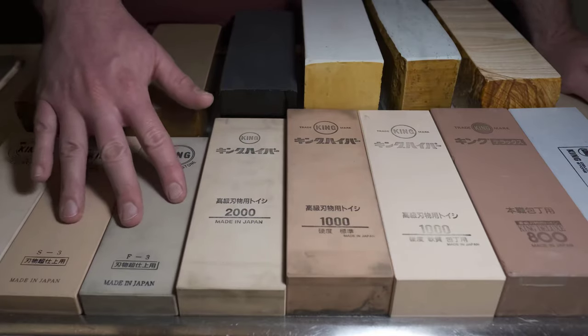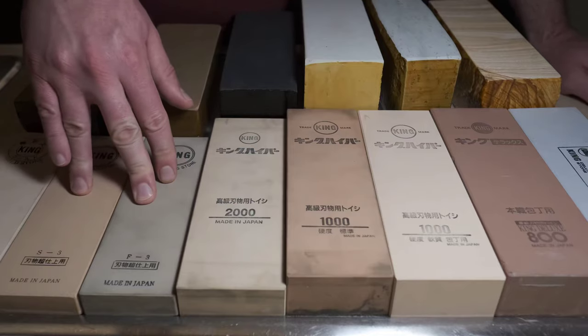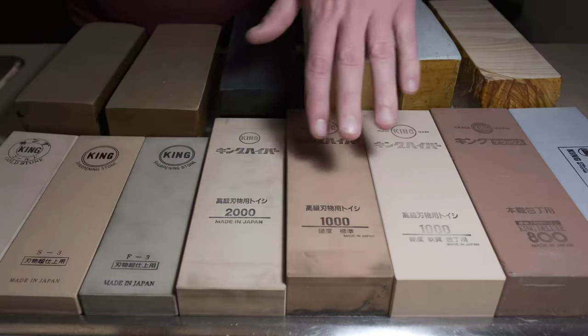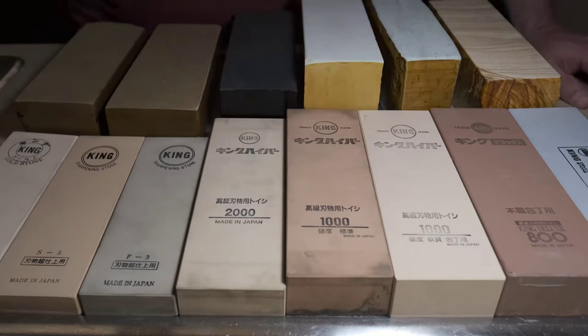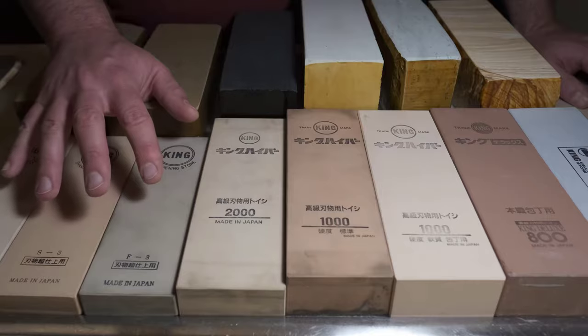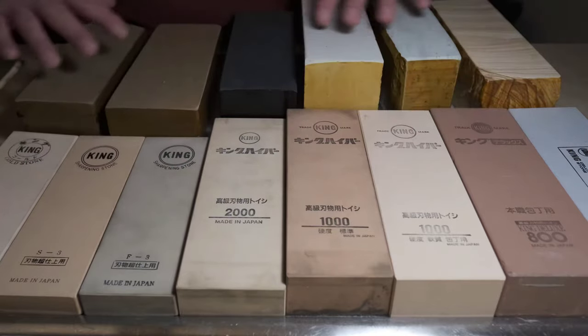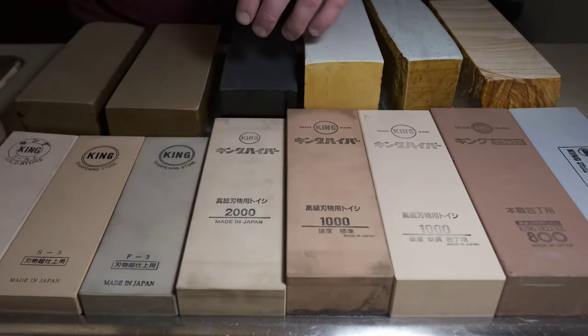So if you've ever heard people dislike these, none of these are probably the best absolute stone in their category, though maybe the 1 and 2K Hypers are really competitive. But often it's important to use the stone in a way that it will function well, and King often has focused on trying to make their stones perform a little like natural whetstones, and you would use slurry in the later stage of things.